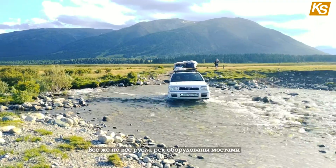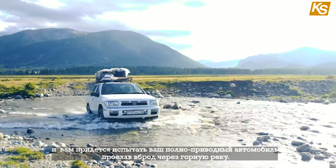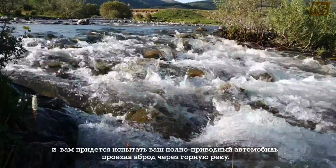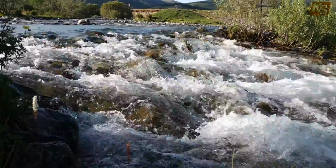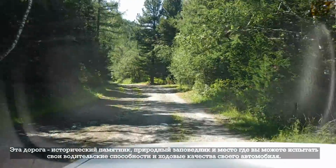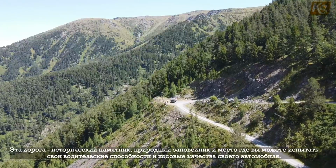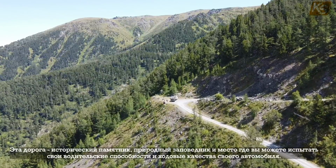Some of the river courses don't have bridges, so you will have to test your 4x4 by crossing a mountain river. This road is a historical landmark and wildlife preserve, and a location where you might test your car's capabilities as a driver.